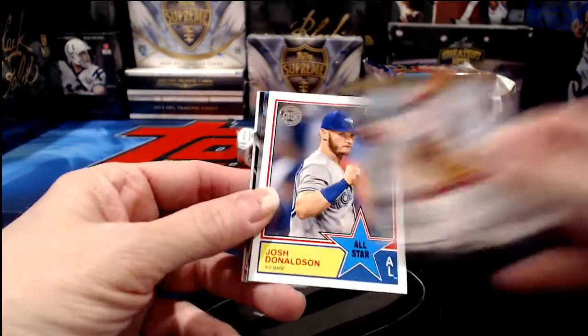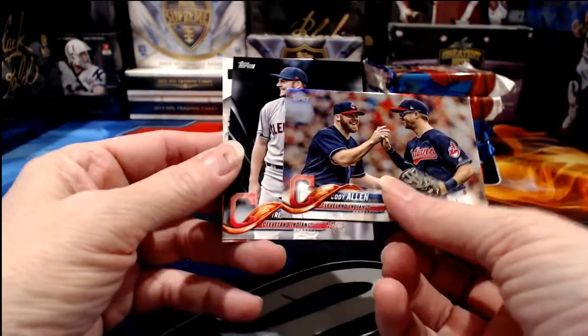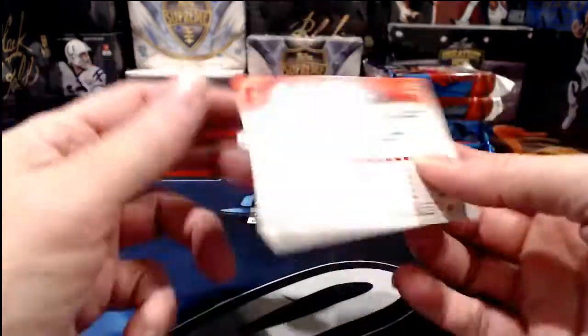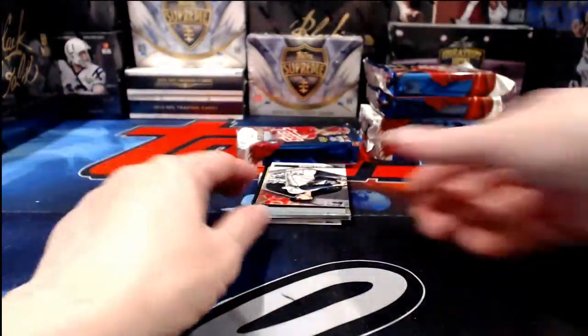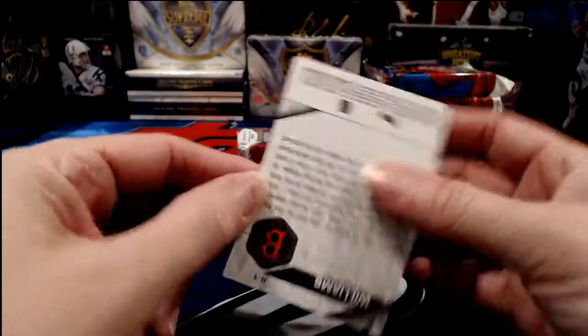Jose Altuve, throwback jerseys. Josh Donaldson, 35th anniversary. Hollow foil for the Indians. Trevor Bauer for the Indians, numbered 267. And here comes Ted Williams, Instant Impact for the Red Sox.